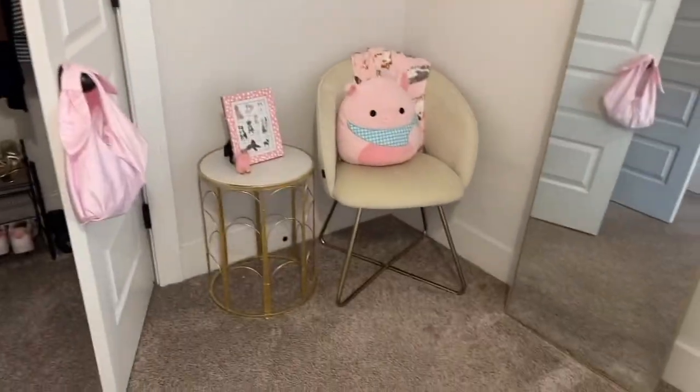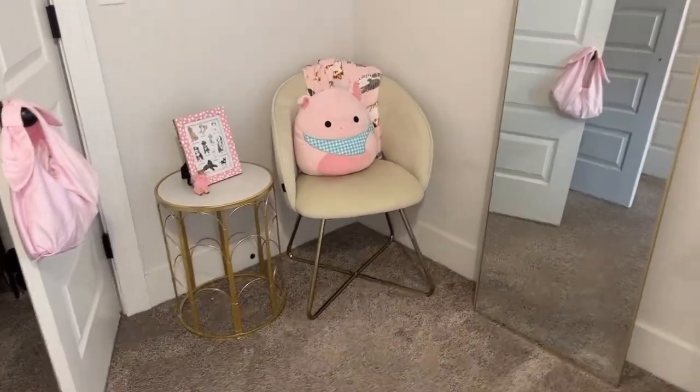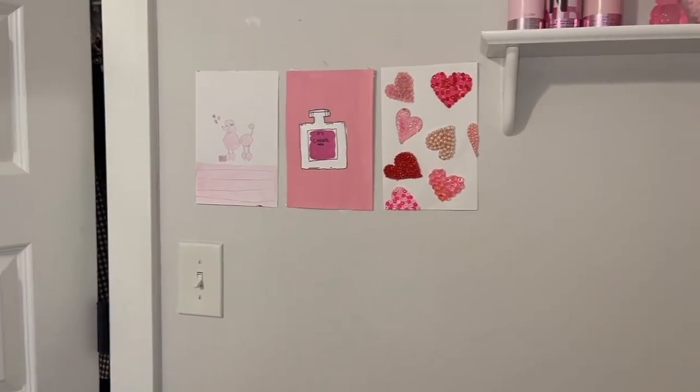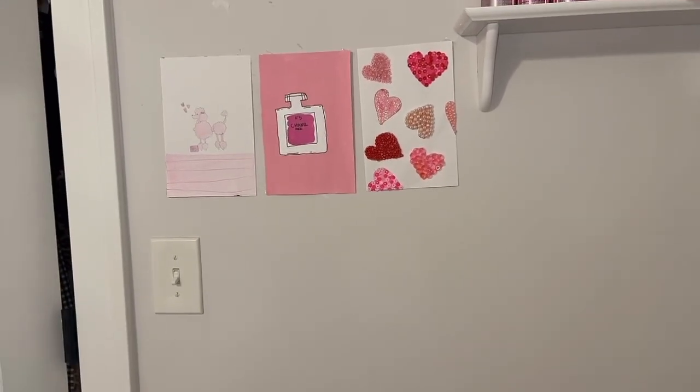And then we just have my little table, which is from TJ Maxx, and my chair, which is from Temu. And then my little shelves with my Ariana Grande perfumes. And then this is actually new. A couple weeks ago, I did some pictures, some paintings and some drawings.